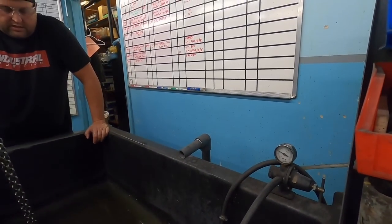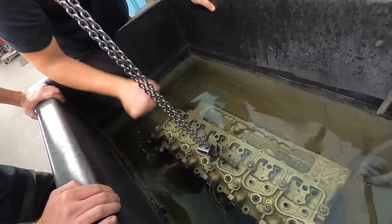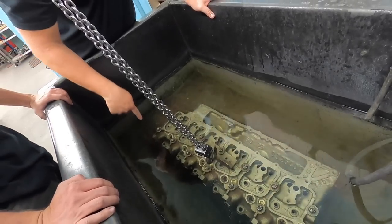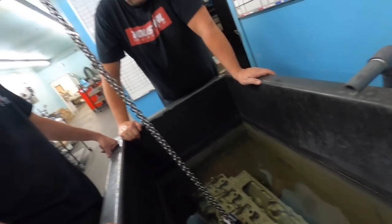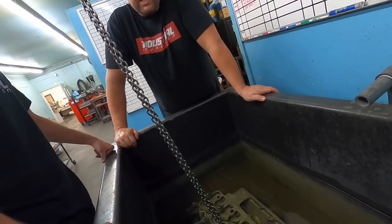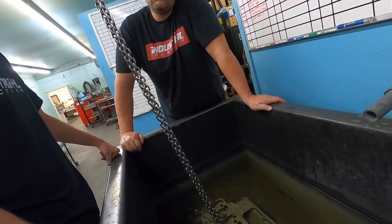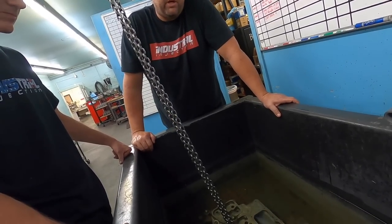We'll let it sit there and submerge, and we'll get a flashlight and look in here. We can tip it back and forth, and you'd see really, really small bubbles. You almost have to watch for them because they're really small. And another thing too, sometimes air will go places that water won't. So sometimes you could have a crack. Like, we've never let anything go through that is cracked.